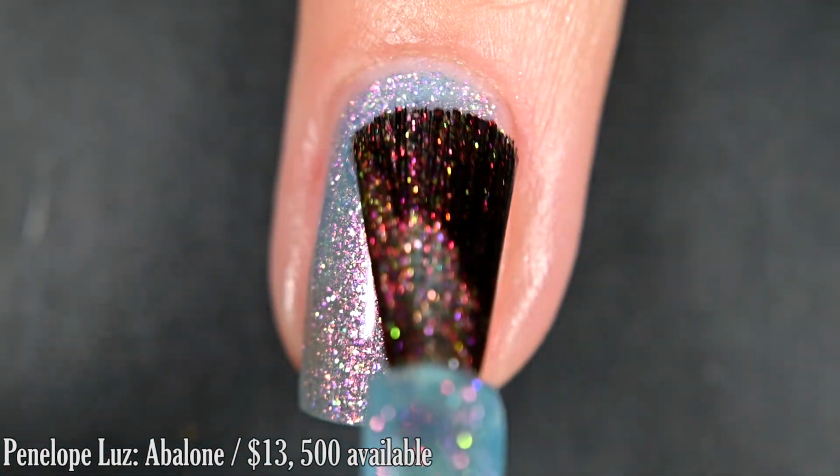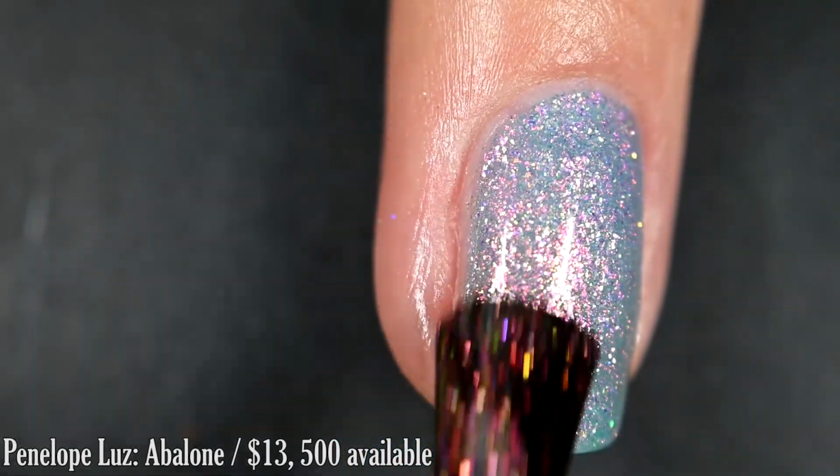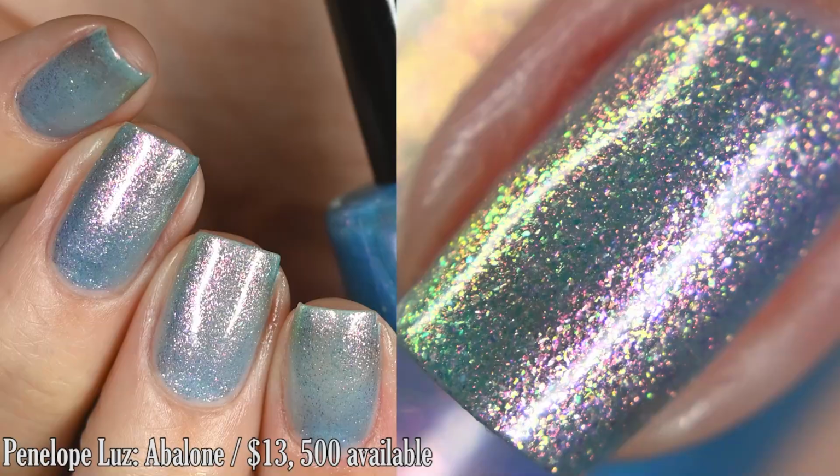I think the shimmer that's in here is absolutely stunning. I think this is a beautiful year-round kind of color. Perfect for winter, perfect for spring, perfect for summer. Love this.